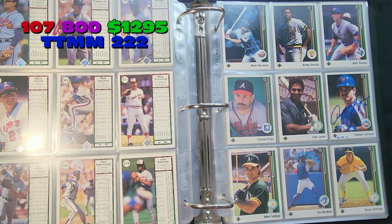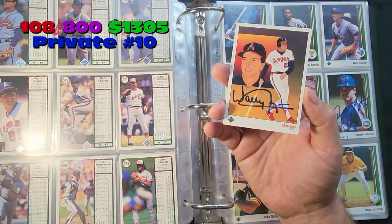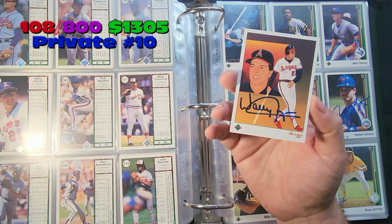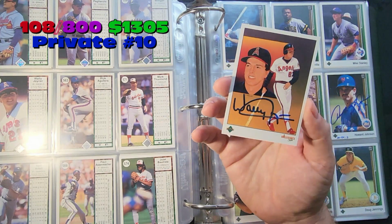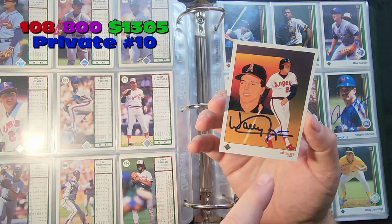Next card, of course, Mr. Wally Joyner once again. Wally Joyner, $10 for this card as well. Another private signing. Private signing 10, of course, is the second Wally going in today, so you guys already have this information available. Wally, kind of a Wally J signature, I guess, with a nice big J which lines through the Wally.